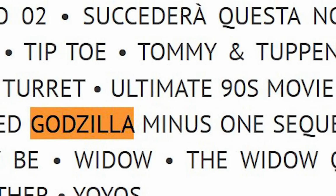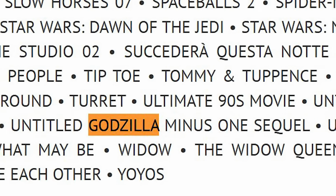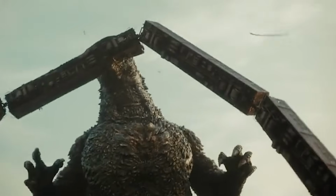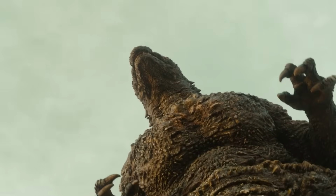This untitled Godzilla Minus One sequel also doesn't tell me too much of anything because this comes to us once again from Production Weekly rather than from someone like Toho directly, and so I still am not taking that as 100% official confirmation that the next film will be a sequel, although I'll keep saying till the end of time, I do believe it will be a Godzilla Minus One sequel. And that is where I will leave you for this one.